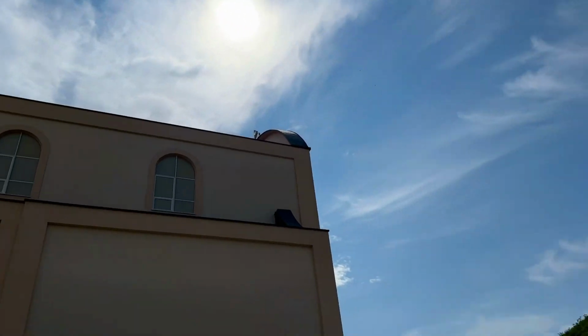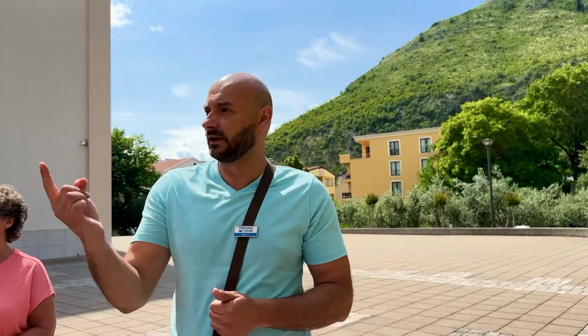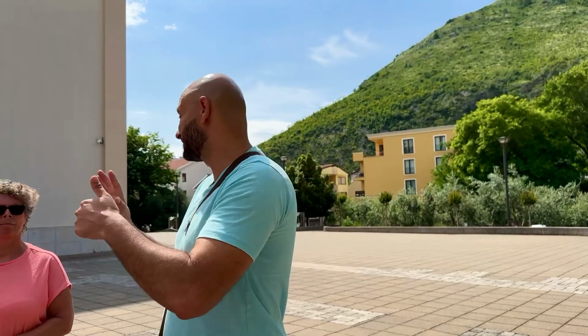We are now in the city of Mostar, a city with 106,000 inhabitants, and it is the biggest city in the region of Herzegovina, but the sixth biggest in Bosnia and Herzegovina. The capital and the biggest is Sarajevo. Sarajevo is 120 kilometers north from here.